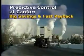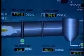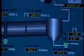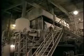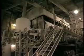Applying DeltaV Predict on the lime kiln not only saved fuel costs, it increased Canfor's production capacity while reducing waste. As we started to put more and more parts of the DeltaV online, there was definitely an increase in production rate. One of the drivers that I saw of this project was it would stabilize operation, and optimizing and stabilizing operation immediately impacts on this type of system the amount of product that is termed as waste product.